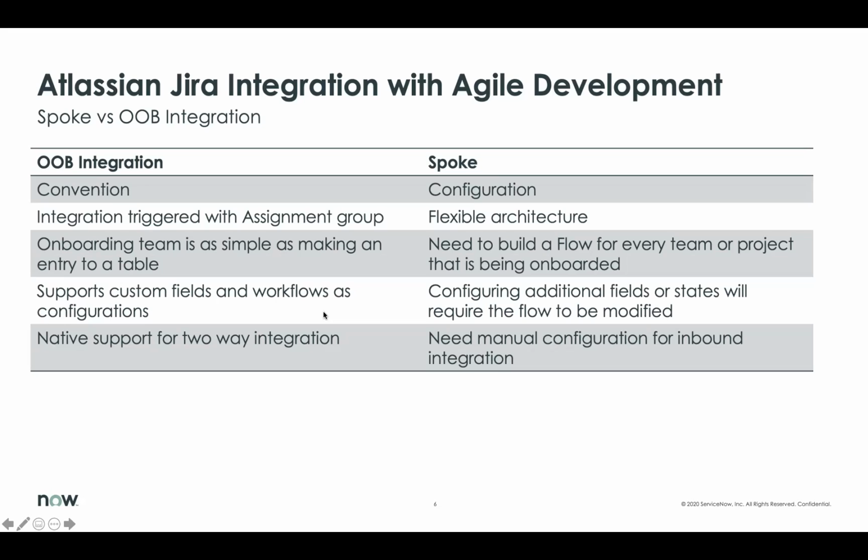Whereas with our out-of-the-box integration, you will be able to make an entry in a table, and then the flow that we have in place will pick up the mapping from the tables and utilize those mappings and create the work items in issues in Jira. And similarly, it works for import as well. And we have native two-way integration support, whereas you need to manually configure the inbound integration with the spoke. It's not too complex, but if you have multiple Jira instances, you will need to configure it manually for every Jira instance that you have.